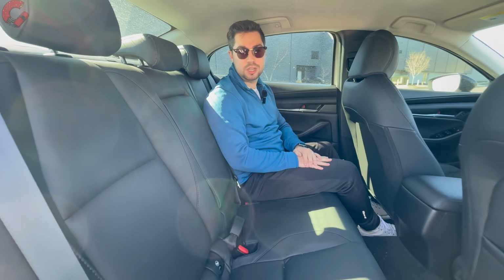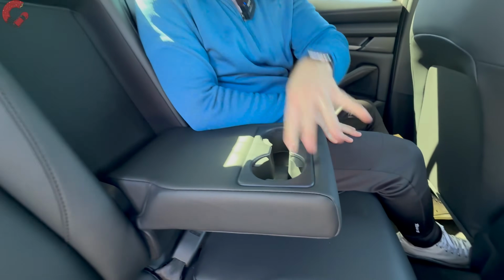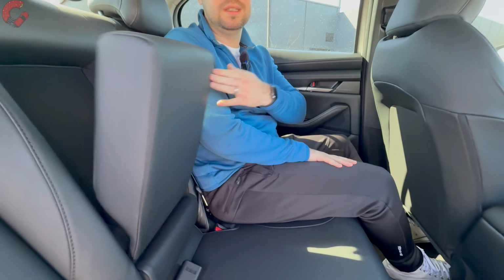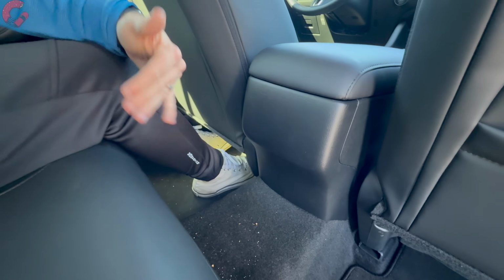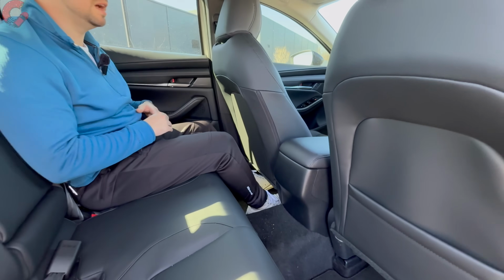A lot of the options really cheap out on the rear seat area, and they also don't include an armrest with cup holders inside on the lower end trim levels. You're going to get that here on the Mazda 3. Now, features-wise, there's no vents and no USB ports. That's honestly not expected until you get to the higher end models, which Mazda will throw in those features if you get a higher end version.